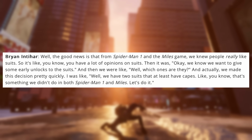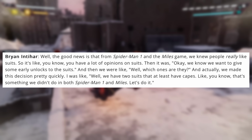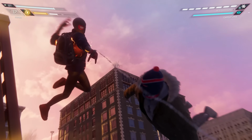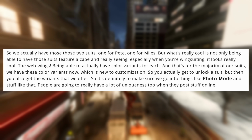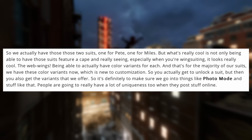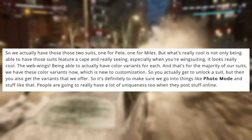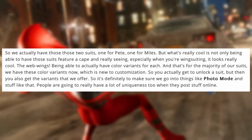And I was like, well, we have two suits that at least have capes. Like, that's something we didn't do in both Spider-Man 1 and Miles. Let's do it. And then he goes on to say, so we actually have those two suits, one for Pete, one for Miles. But what's really cool is not only being able to have those suits feature a cape and really seeing, especially when you're wingsuiting, it looks really cool. The web wings, being able to actually have color variants for each.